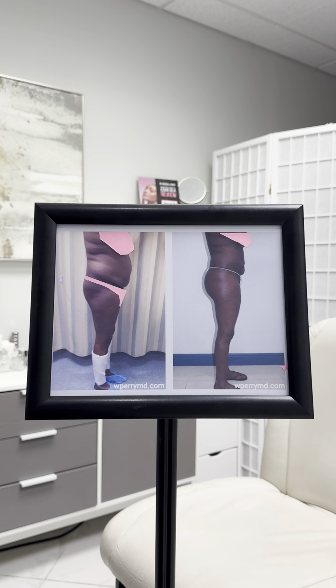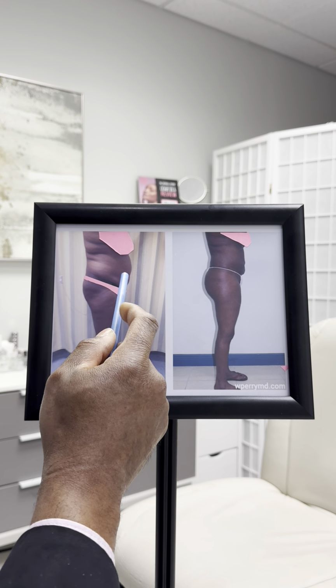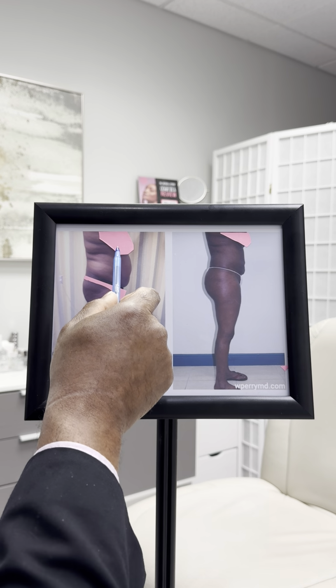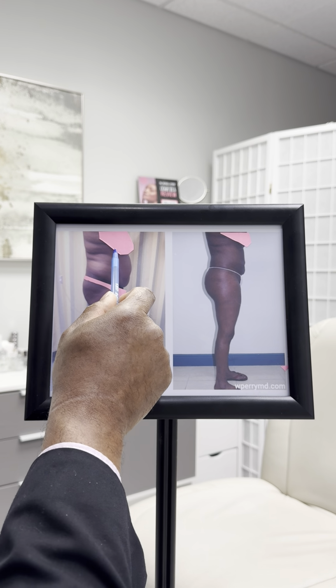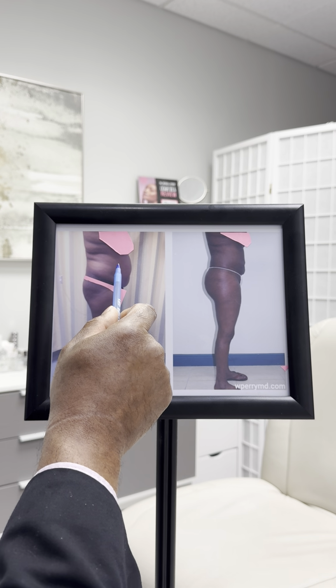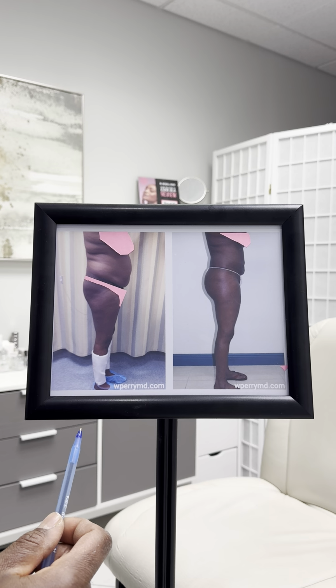Now, this person had a lot of extra skin on the abdomen, but was able to have liposuction because the abdominal wall muscles were strong. When I examined this person's abdominal wall, I could feel that the muscles were strong. So since the muscles are strong, liposuction became an option.